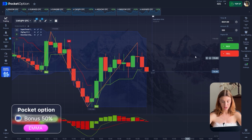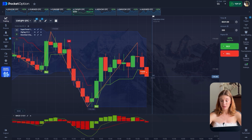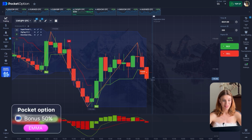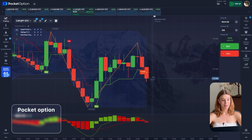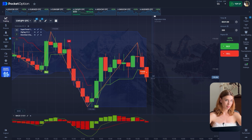And guys, take a look. There is a clear resistance area. The earlier breakout turned out to be a false one. That happens. So now the sell orders are triggered and the price is moving downward, breaking the midline of the channel. MACD is giving us a sell signal, so we are going for a put option here.